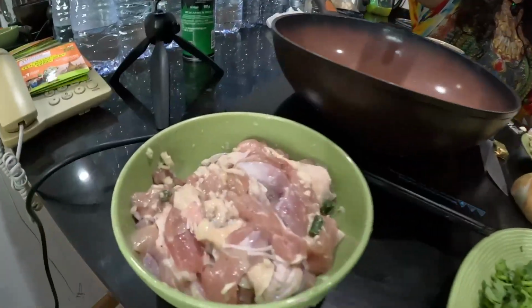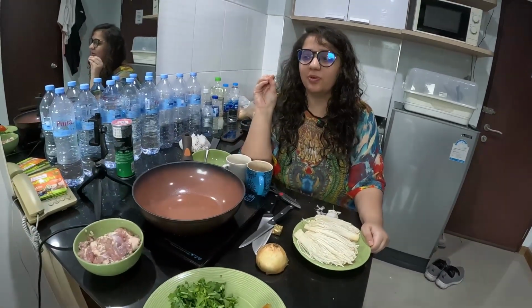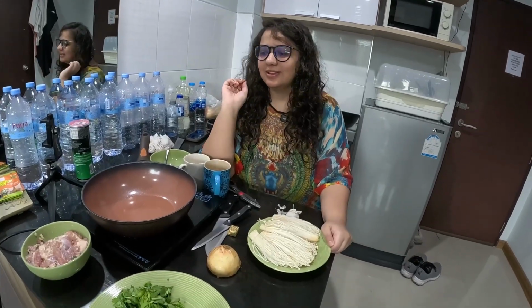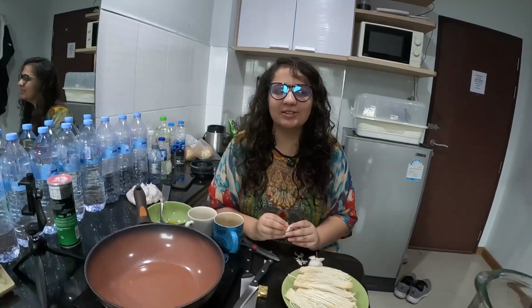And I've also marinated some chicken. Very basic spices only. I don't have much spices, so I just put some salt, pepper and garlic in that right now, nothing else. So yeah, we'll be preparing it and really hope it turns out good. This is the first meal that I'll be cooking here in Krabi this time.